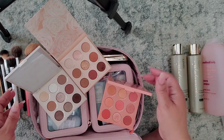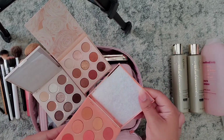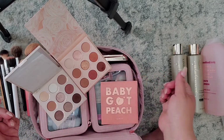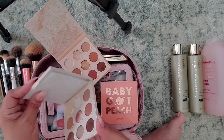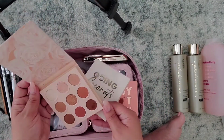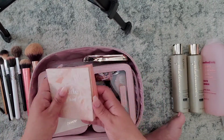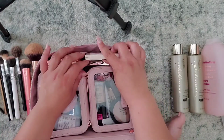So I know I have 3 palettes, and that's a lot for 4 days, but ideally, I'm probably just going to use this one and this one. But I really want to force myself to use this one. So that's why I'm taking it with me. I'm hoping that I get some use out of it. This one I already know I love, but it's just another nude palette that I could have with any other color story. And then, yeah, I'm just trying to force myself to use this one.